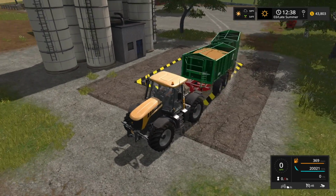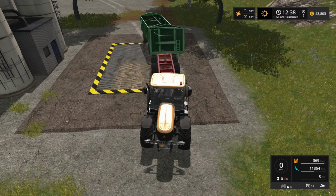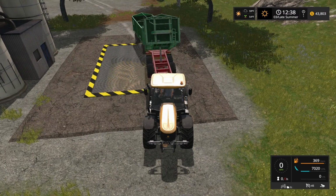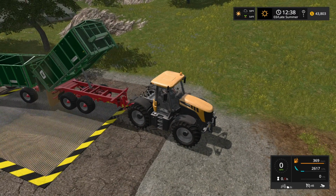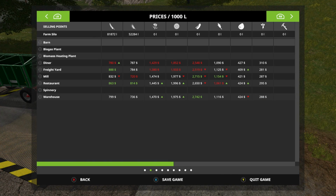That should be good there. Let's dump this. Hopefully now that it goes on the ground. And what are we going to get? Dump, dump, dump. Almost. There it is. Okay. How much did we get? We got 81,000 liters of wheat just off of those two fields. That's great. And 52,000 liters of barley off of that one field.